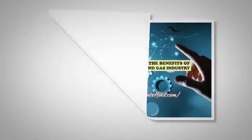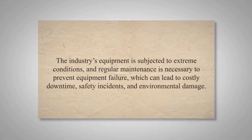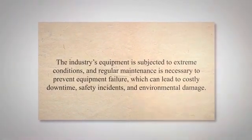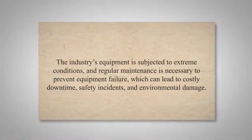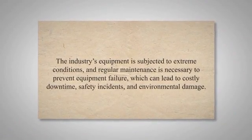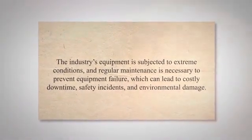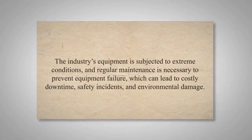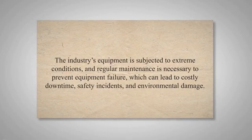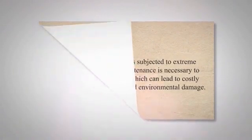of equipment failure. The oil and gas industry is a capital-intensive sector that depends heavily on equipment and machinery to extract, transport, and refine oil and gas. The industry operates in a harsh environment that exposes equipment to high temperatures, pressure, corrosion, and abrasion. The industry's equipment is subjected to extreme conditions, and regular maintenance is necessary to prevent equipment failure, which can lead to costly downtime, safety incidents, and environmental damage.